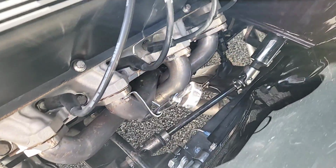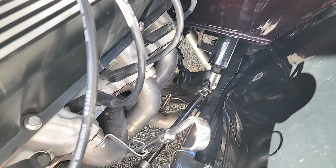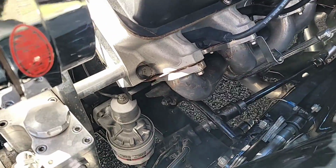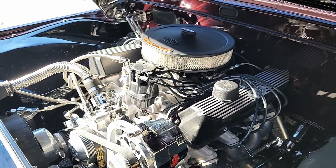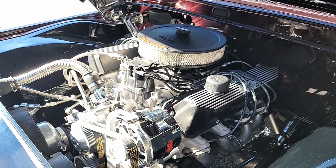Beautiful set of ceramic coated headers. You can see even the chrome steering shaft. So this 390, as I mentioned, has been rebuilt and it is ready to roll. I don't have a dyno sheet on it, but it feels like it wants to break the tires loose just right here in the parking lot.